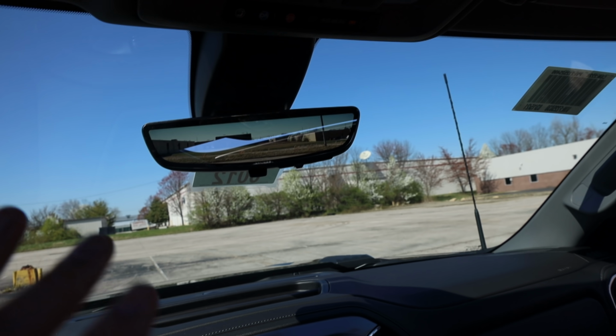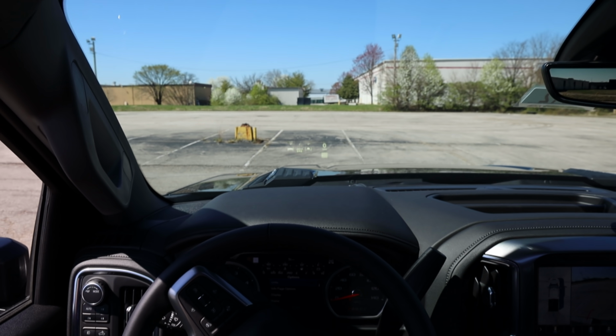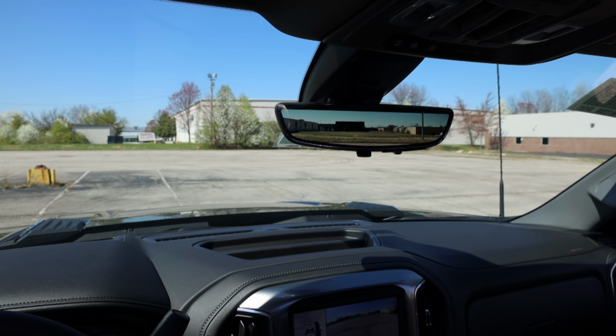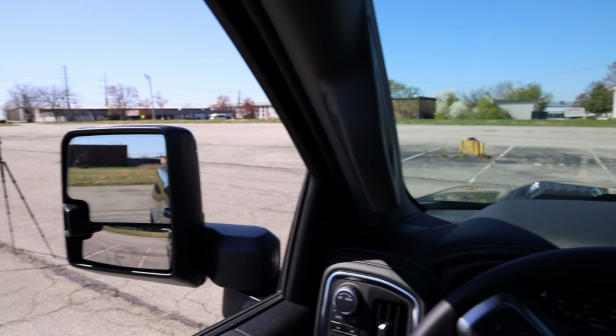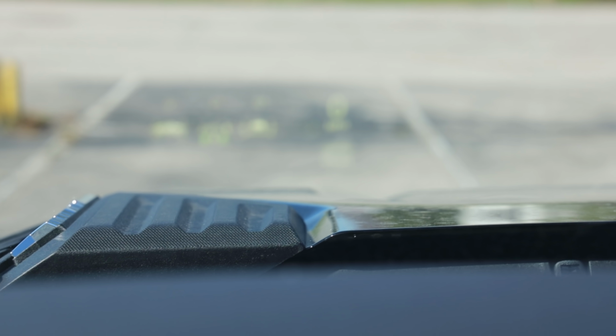Having that digital rear view mirror is a wonderful thing, because when you're looking out the window like this, all you have to do is look at that mirror, you glance at that, and then you look over at that mirror, and you don't have to do this at any way, shape, or form. In a Corvette, Camaro, nothing. Just do this.